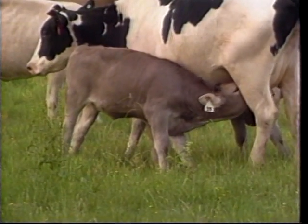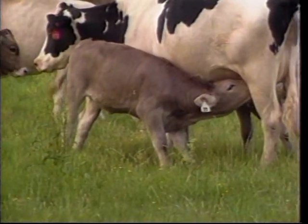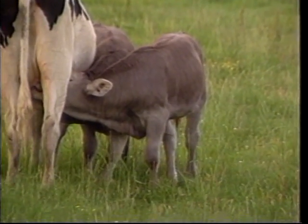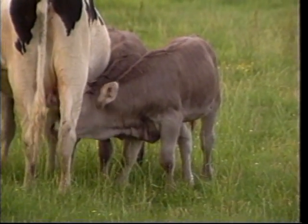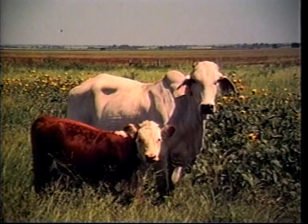This Brombie calf is a good example. There are very few pure Brombie cattle in the United States at this time, so most purebred Brombie calves are the result of embryo transfer. This is an example of a Brahman calf that was born to a Hereford cow, and a Hereford calf that was transferred to a Brahman cow.